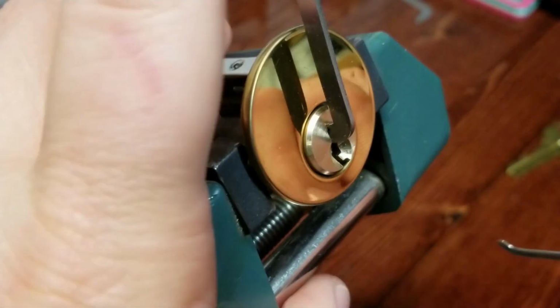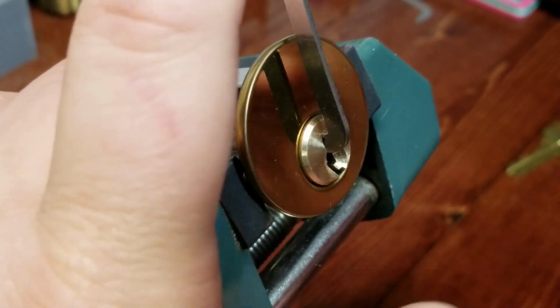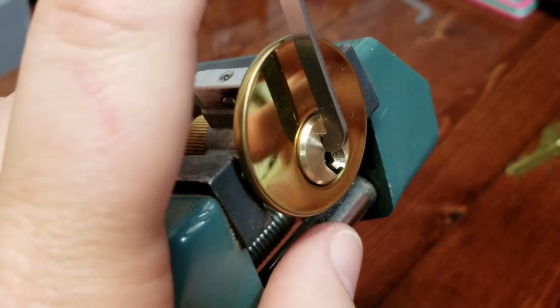No, I'm not trusting that. This being such a new lock, turning in a challenge lock, definitely sharper edges, definitely a little bit more crunchy.